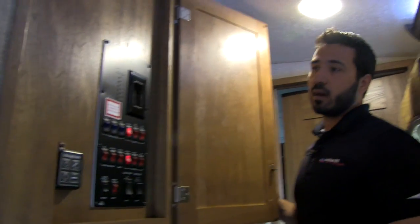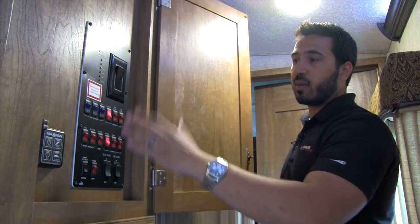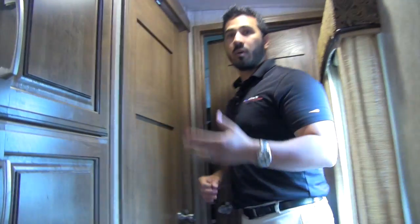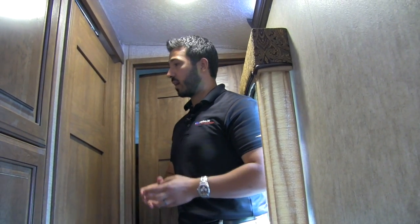And then this is the control panel. This is great. It's very well laid out. Everything is going to be labeled from your tank heaters to your lights. Just very convenient. Everything right there. And it has a door centrally located. If kids come in here, you don't have to worry about messing with the controls, anything like that.